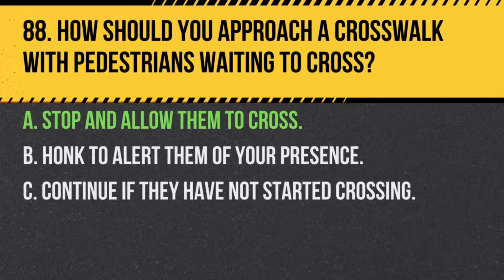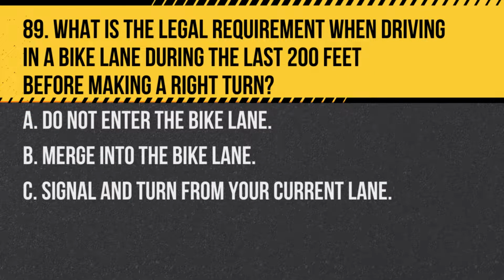Answer: A. Stop and allow them to cross. Drivers should always yield to pedestrians at crosswalks. Question 89. What is the legal requirement when driving in a bike lane during the last 200 feet before making a right turn? A. Do not enter the bike lane.